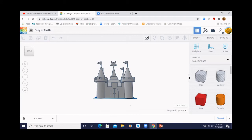You don't tend to think in 3D until you have to design something. I usually say to the kids, if I'm teaching them, if I gave you a pencil and asked you to draw a house, think about what you would draw. You would probably draw a square for the house, then maybe a triangle on top for a roof, maybe a rectangle for the door, maybe a square for a window.